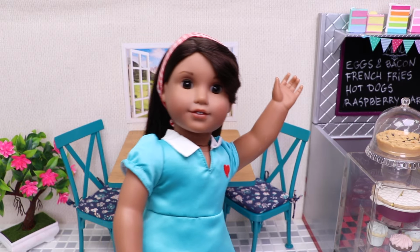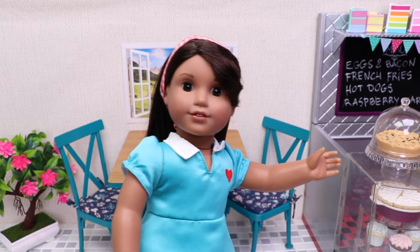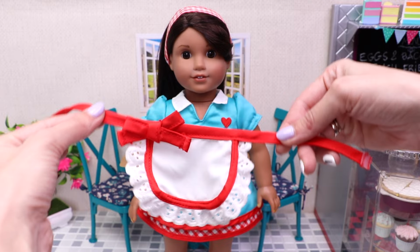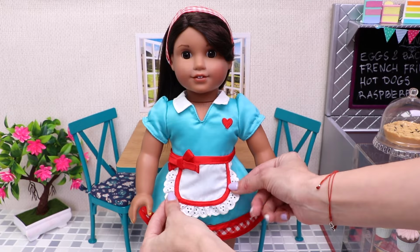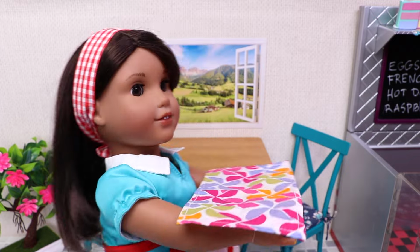Hey, hi guys! I'm Luciana, and this over here is my restaurant! Come on, it's time to open it! First I need to put on my apron! Alright, and now let's get ready for the first customers!